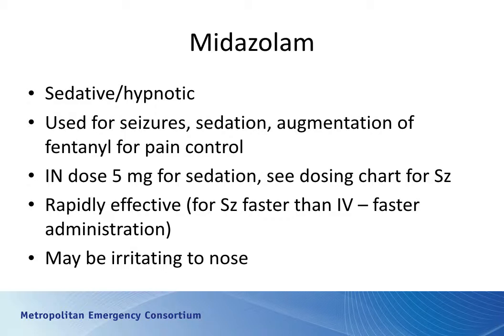Keep in mind that any patient having an active seizure weighing 55 pounds or more gets a dose of 10 milligrams of Midazolam intranasally. Intranasal midazolam is rapidly effective, and studies have shown that it has a quicker onset of action if given intranasally immediately on EMS arrival, rather than if EMS were to give it intramuscularly or take the time to get an IV started and then administer the medication. The principal time advantage has to do with rapidity of administration. If a patient's having an active seizure, it can take minutes to get an IV started and get the midazolam administered. Midazolam may also be irritating to the nose, but I've not heard many patients complain about irritation.